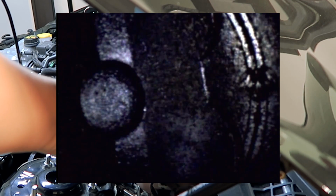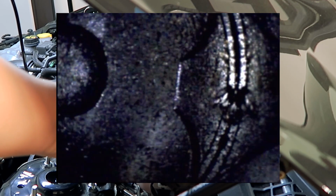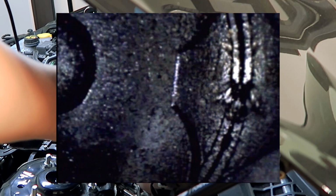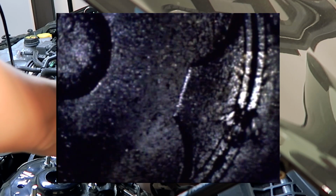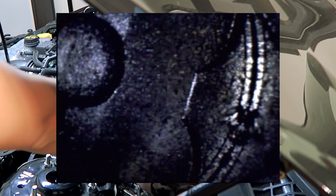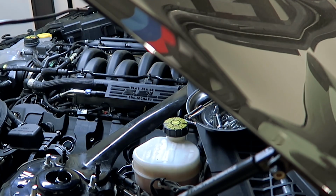Let me see if I can move the camera a little bit more. Now, I can't really see here if the walls are scored or anything. I could definitely see that that doesn't look normal, at least it doesn't look like 6. Definitely something there that's not supposed to be. So now let's move on to 4 and see how that one looks.